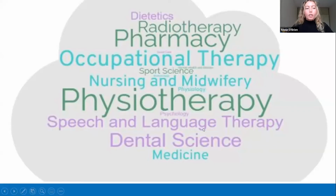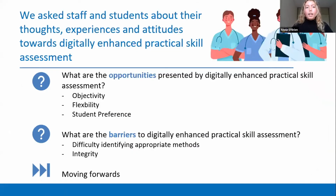So just to give some context, we captured the staff and student voice across the health science faculty, and the participants represented each of the health science disciplines. So this is just a word cloud to, I guess, illustrate that. So we asked staff and students about their thoughts, experiences, and their attitudes towards digitally enhanced practical skill assessment.